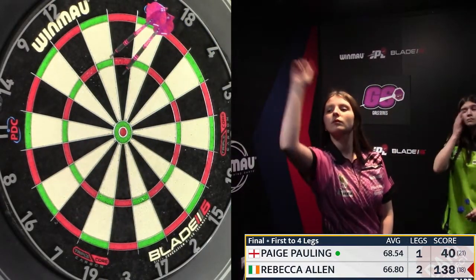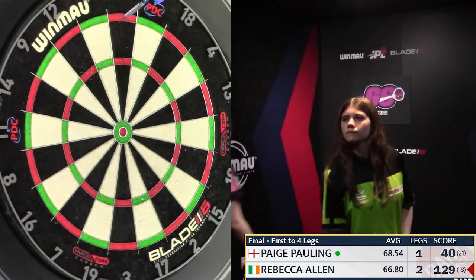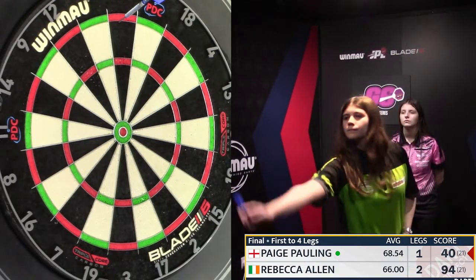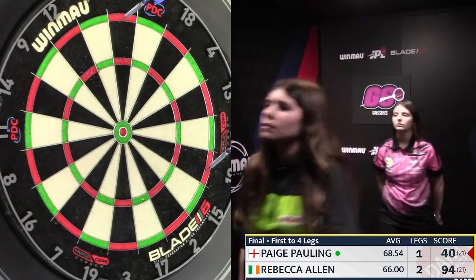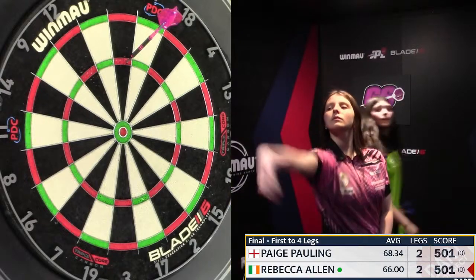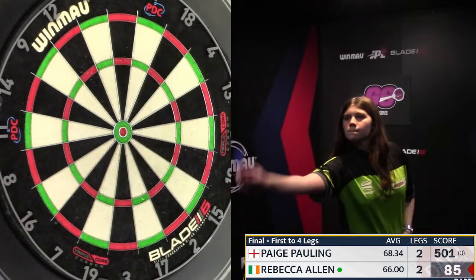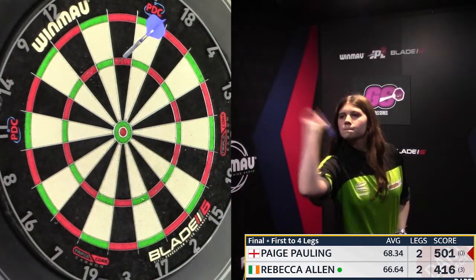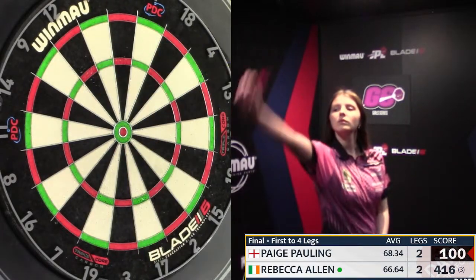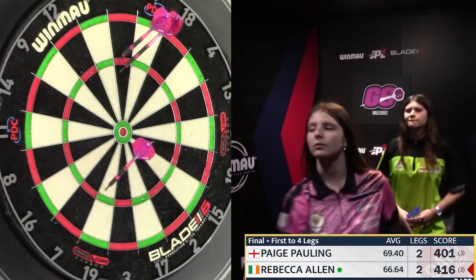So back for top she will be as the 138 goes astray early doors. Experience and composure from the 16-year-old. Takes out double 10, no problem at all. 2-all. We've got a decider in our final, both halfway to victory. Rebecca straight in the red bit confidently. Great response from Paige. What a final we've got.